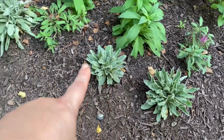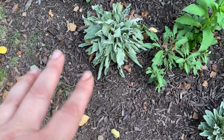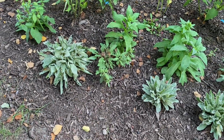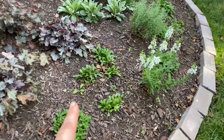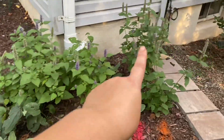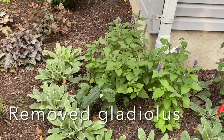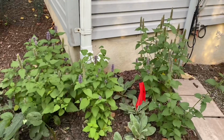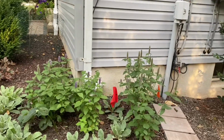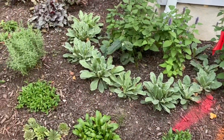The rose campion I moved over here as well. This one is struggling for sure. It's doing a little better, but I might have to just cut it back next spring and it should come back. What else did I move over here? These agastache, these purple ones. So those I really, really liked. And I already had 3 over here. So I moved just all the other ones I had in the back and bunched them up here. And I really like it, like a nice little bush almost of them. Everything got marked up, ready for the planting of all those trees.